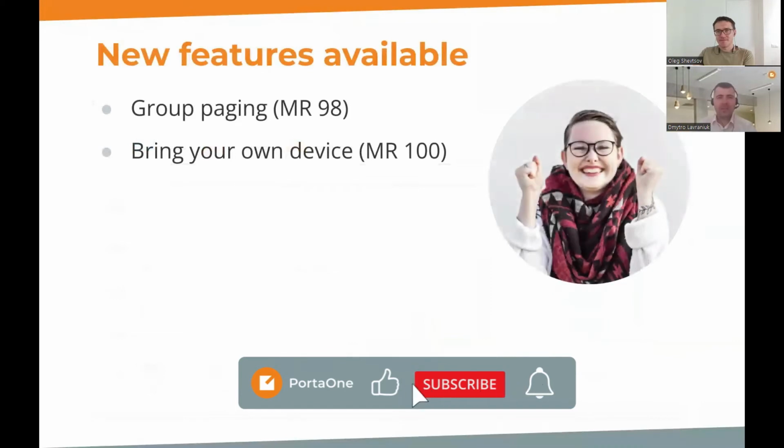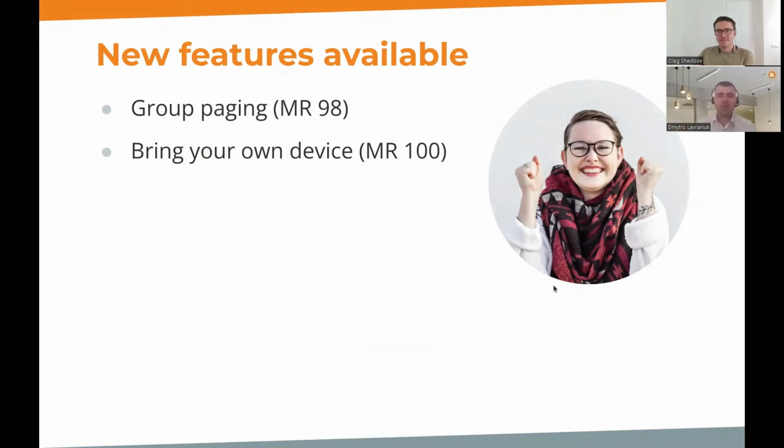Okay, so let's now see which new stuff has been added recently to the Cloud PBX portal. And I'm happy to announce that the happy owners of the system, which runs at least maintenance release 98, can now offer the group paging functionality to their customers. That means that your Cloud PBX customers can now save on costs of very expensive public access equipment in case they need to do public announcements. For example, an emergency notice in the office can be broadcast using IP phones instead of the costly public access system. That means that your customers now are able to enable group paging via the Cloud PBX portal and enjoy this functionality.